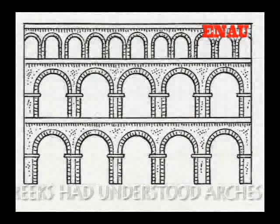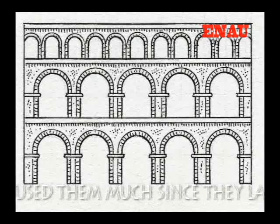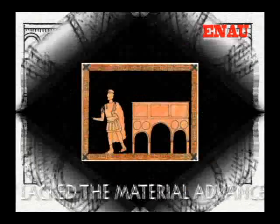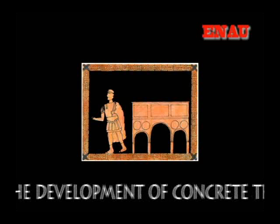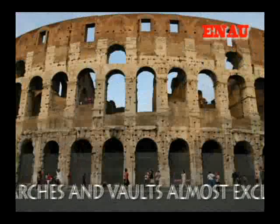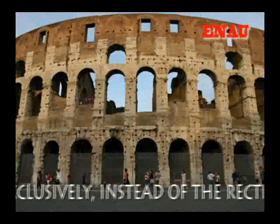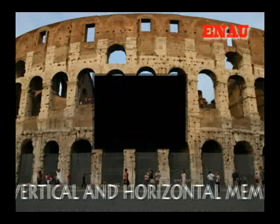The Greeks had understood arches and vaults, but had not used them much since they lacked the material advances of the Romans. With the development of concrete, the Romans began using arches and vaults almost exclusively, instead of the rectilinear practice of only vertical and horizontal members.